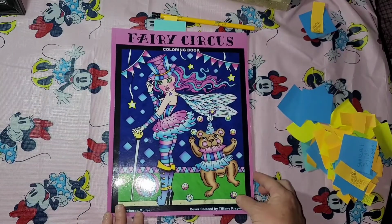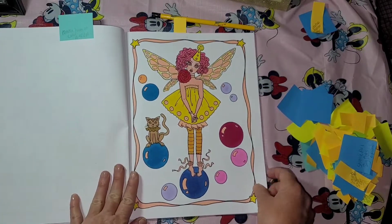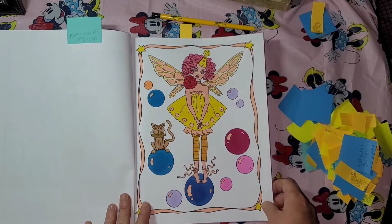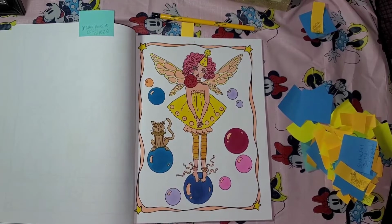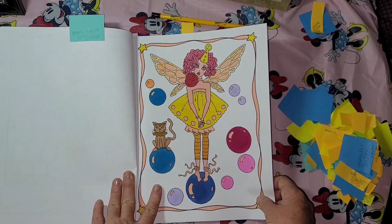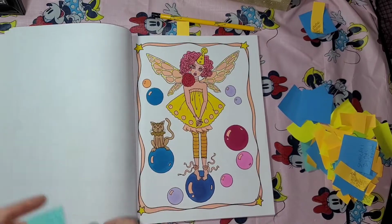Fairy Circus, Deborah Muller. And this one right here was a buddy color with Mama Loves to Color. And she hasn't done hers yet, but I went ahead and done mine. It's fine, Mama Loves to Color. I just thought I'd go ahead and say your name on it. I used Arteza Airblend markers on this. Life gets us busy.